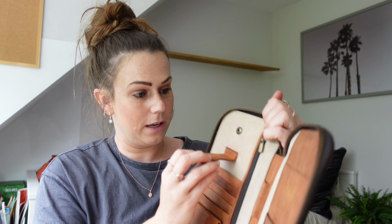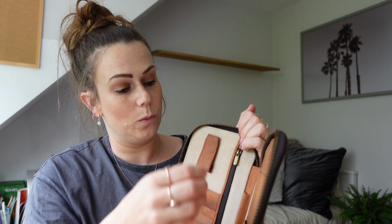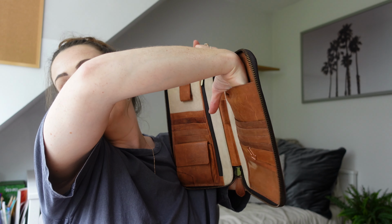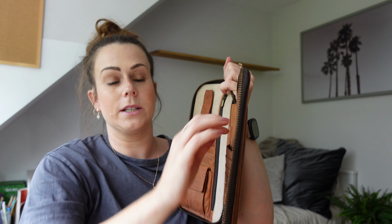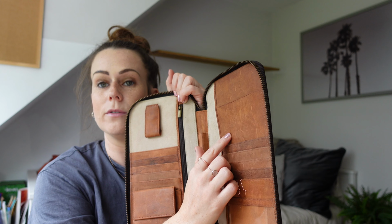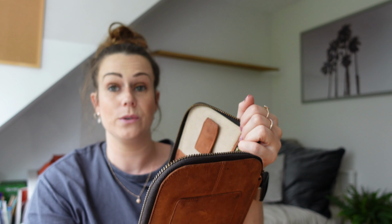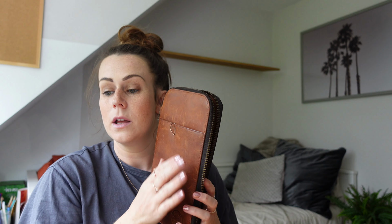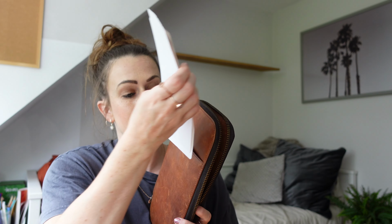Again, you've got another little clippy bit for whatever you want. A pen holder. You've got some nice deep pockets. So what I tend to do is I tend to have my passport in one of these when I travel, because I predominantly use this one for traveling. I have my boarding card in the front, like this.